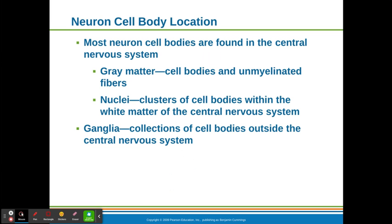Now, let's talk about the location of some structures at this point. So most neuron cell bodies are found in the central nervous system. Within the central nervous system, in the gray matter, we find cell bodies and unmyelinated fibers. Okay, so within the brain and parts of the spinal cord, and then we have nuclei, which are going to be clusters of cell bodies within the white matter of the central nervous system. These will aid in communication with the peripheral nervous system.